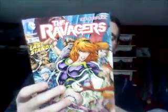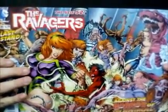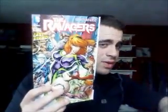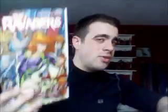Which then jumps into Ravagers, which we have Deathstroke hunting down the Ravagers, and they are attacked by the Animal Vegetation Mineral Man, which is an old comic book character, which I believe showed up on the Batman Brave and the Bold cartoon. But basically, the Ravagers have to deal with Deathstroke in this, while also dealing with all the crazy shenanigans that are happening in their fortress.